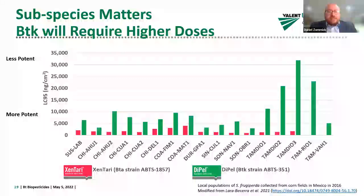And you'll notice across the board that while both Dipel and Centauri were very effective at killing and controlling these insects, the BTA Centauri was more effective, and that's because of the Cry1C and Cry1D.